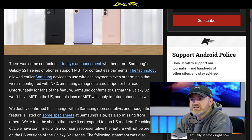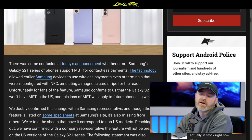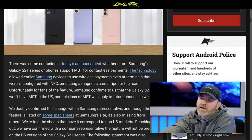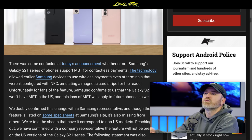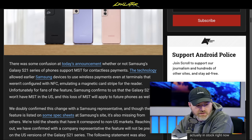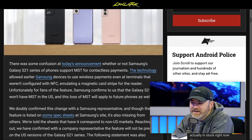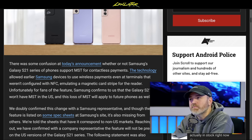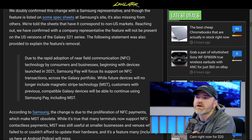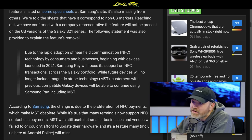It's not on the spec sheet. I think they got rid of it here. And in some markets, they'll keep it, probably the markets that don't have the updated payment terminals or where it's more likely to run into one that still uses the mag strip, no NFC, etc. So it loses a bit of an advantage. I get it. We're a little bit past the need for it in most circumstances, but it gave me an extra level of confidence. And it helped me to recommend Samsung Pay to people.